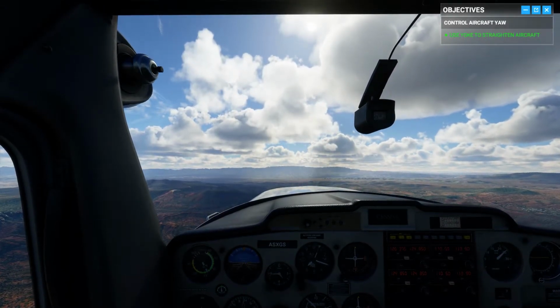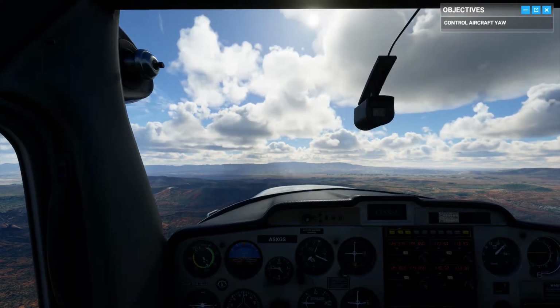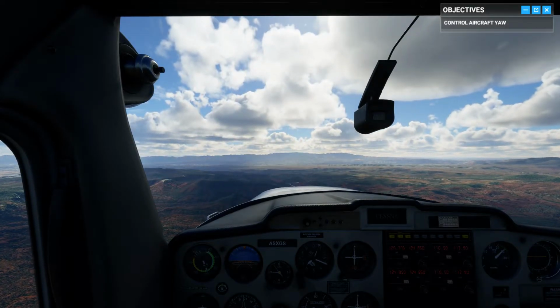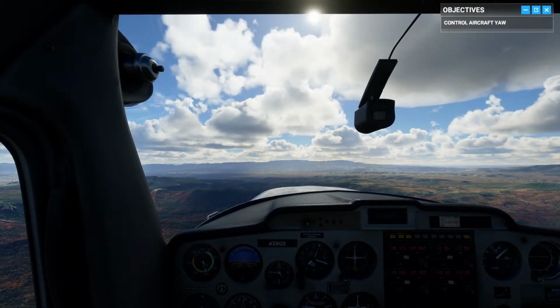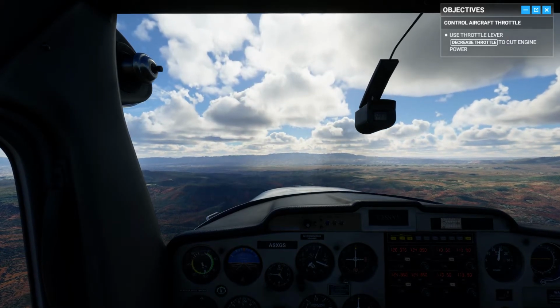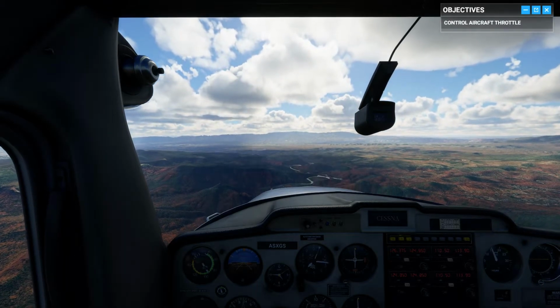Okay, the last thing we're gonna cover now is the throttle. If you have the need for speed, then the throttle's for you. Full control over the power output of the engine. Let's see what happens when you cut all the power. Surprise, surprise! Our altitude is decreasing.